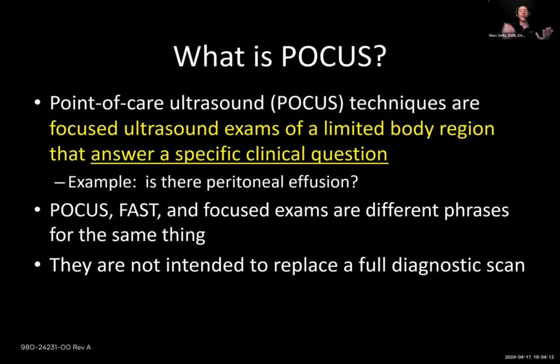And I still remember some of those original studies coming out validating the first fast techniques for veterinary medicine, which is great. So the big thing to keep in mind, they are not intended to replace that full scan that general practitioners and specialists do.